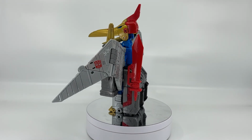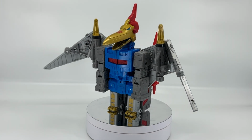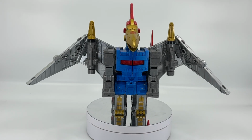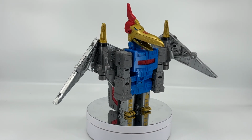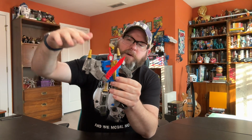And man, I love this figure so much. Once again, the transformation is very intuitive. If you had the original G1 toy, you can pretty much figure this out. It's easy, it's fun, and I think I kind of want to get a little flight stand for when he's in flight mode, so he can just kind of dive bomb some Decepticons. Number 5 is Swoop. And heading right into number 4 is the Skeleton 2 Legion Builder from Four Horsemen Studios.